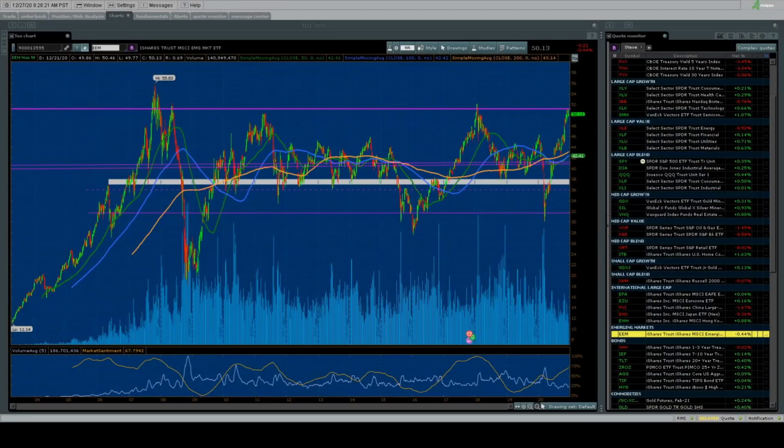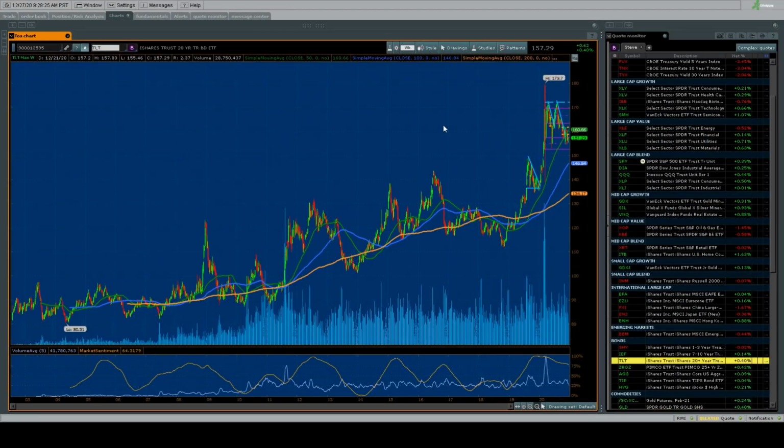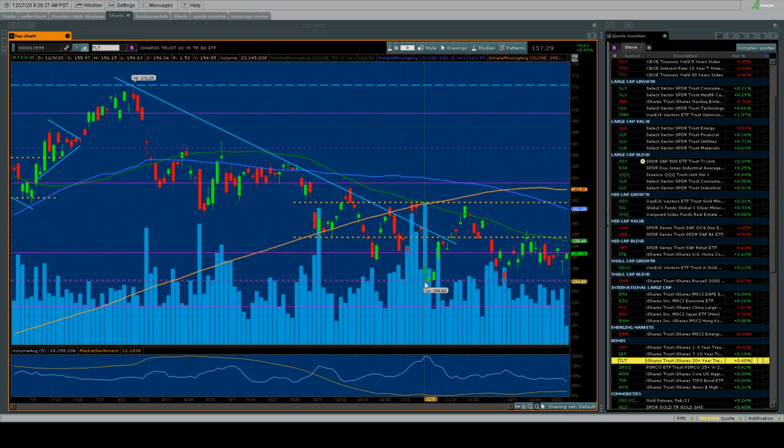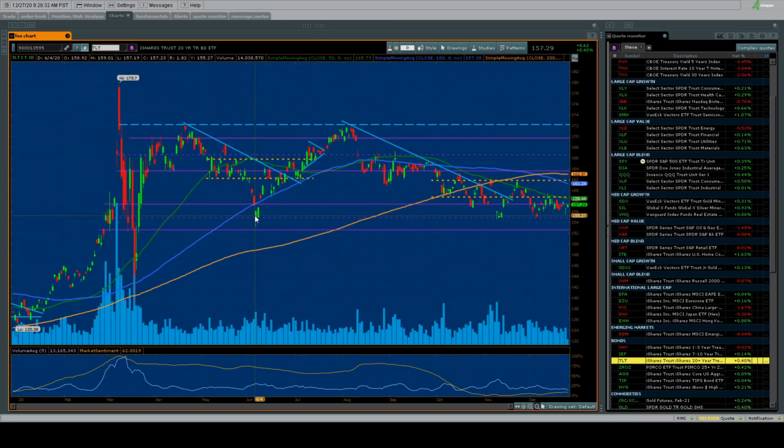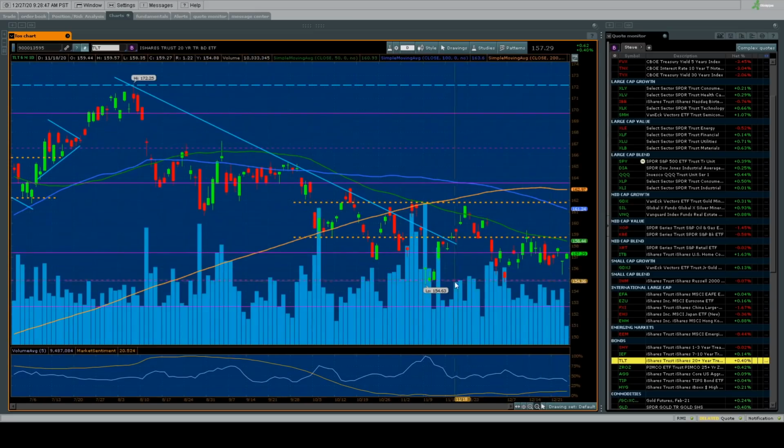Now, let's go back and take a look here at TLT. And what do we see? We'll zoom into the 6 month, and you can see it bottoming right in here. Looking back over the last year, it's had this bottom right around 156, 157, going back to June 2020, then again in November, then again in December, and it tried to get down there again, and it got rejected. So you can see this is what's looking like a bottom. Now, again, the momentum is close.